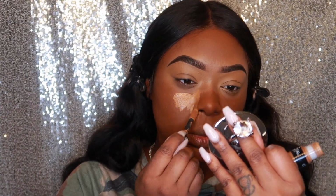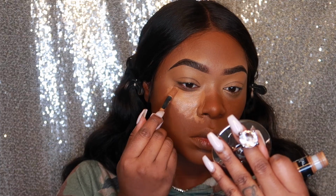So next I'm going to be highlighting my face. Those little key areas: under the eyes, forehead, bridge of the nose, and so on. And I'm using the same concealer from earlier.